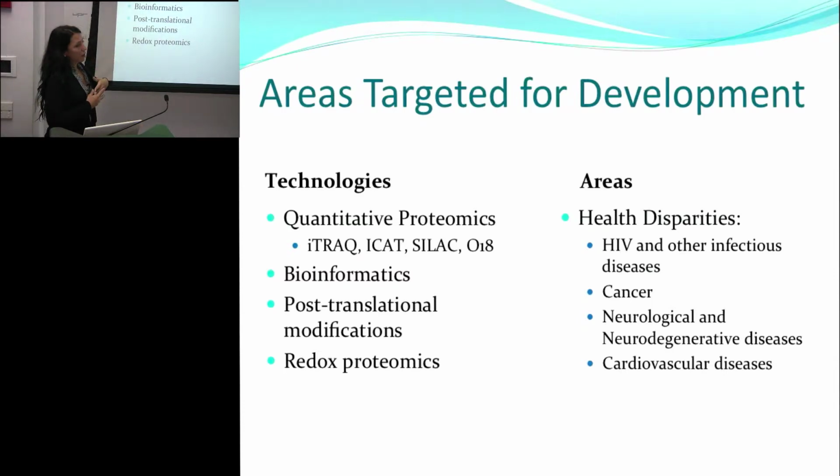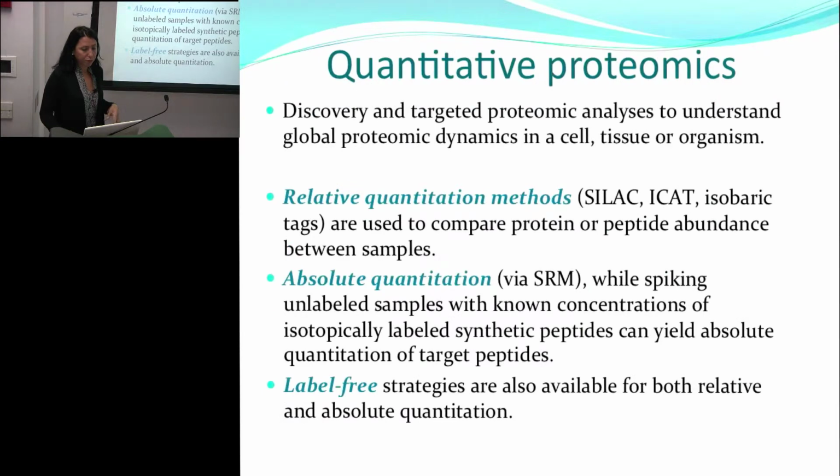The areas of research for us have always been focused on health disparity issues, which are HIV and other infectious diseases, cancer, neurological and neurodegenerative diseases, and cardiovascular diseases. I'm just going to briefly talk about quantitative proteomics, which is what we've been expanding this year.